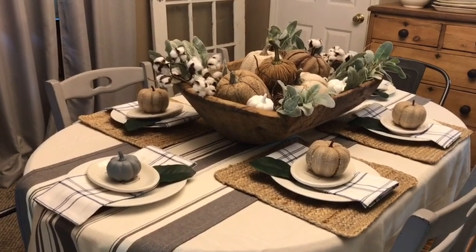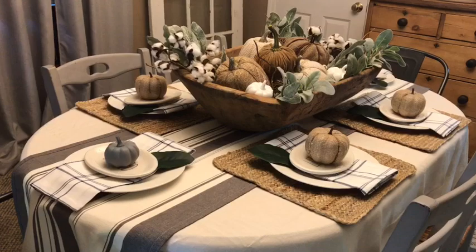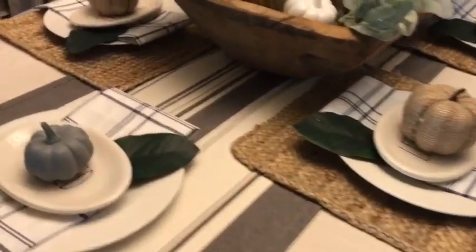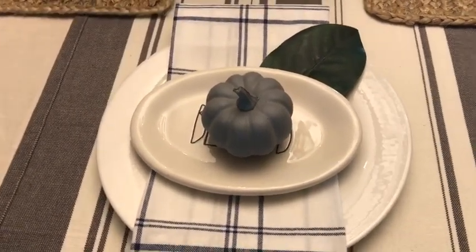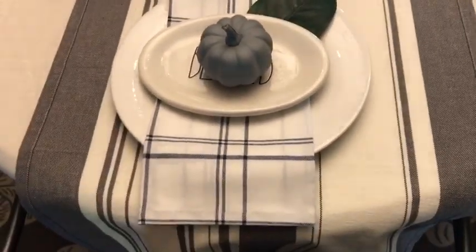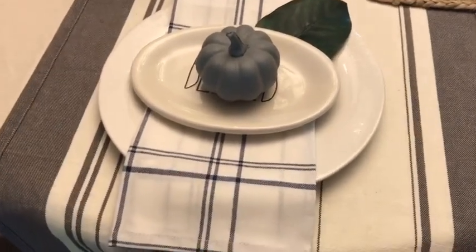I wanted to keep some neutral parts of my house so you guys could pick and choose what you would pull inspiration from, if you're inspired at all. So I will show you each place setting. The two end place settings don't have any placemats, which was on purpose, because these square ones that I bought didn't fit correctly right here. It was sticking off the edge of the table, so I was like, you know what, I'm just gonna do four and hopefully it looks fine, which it does.